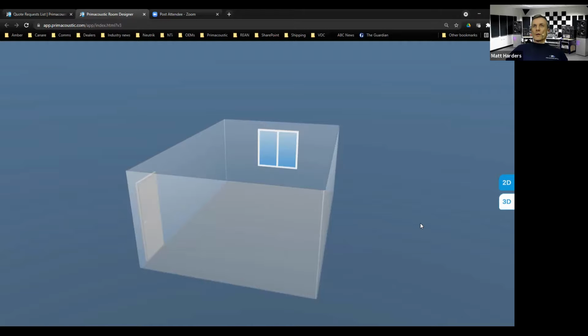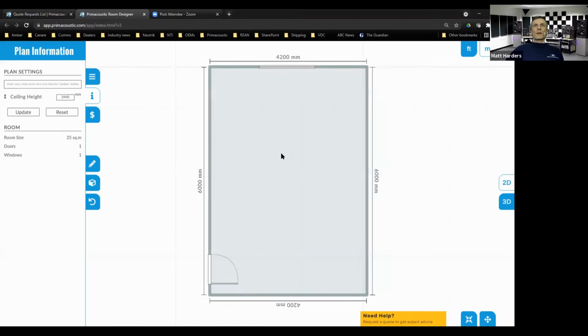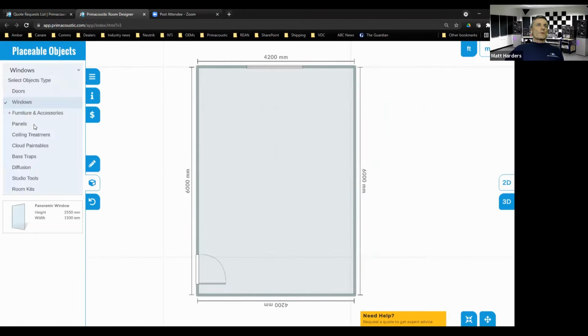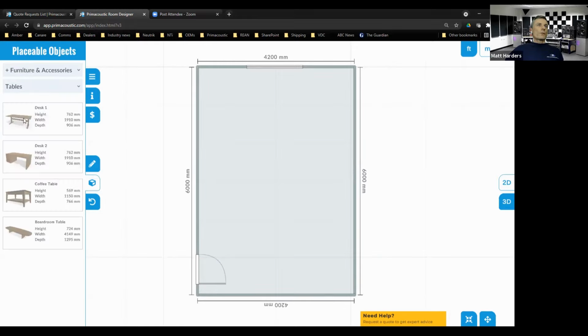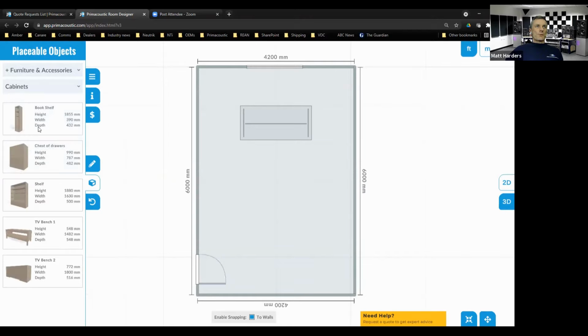I'm not a designer, but I've tried to do this in SketchUp and those kind of programs before, and this just takes me forever. But with this application, it just makes it so much easier, and anybody can do it. So we can just add some more furniture here. I'm not going to be too picky with the positioning because otherwise we'll be sitting here forever watching me move stuff around.